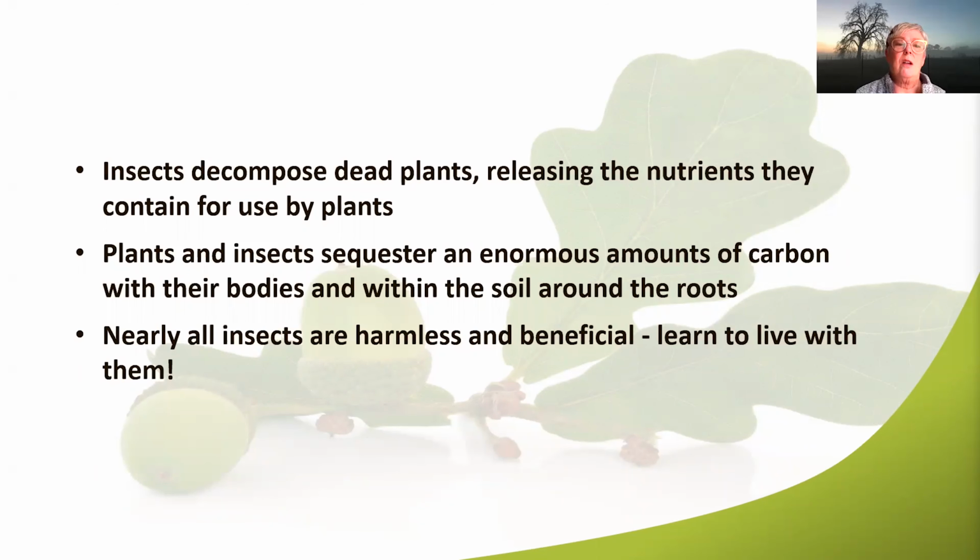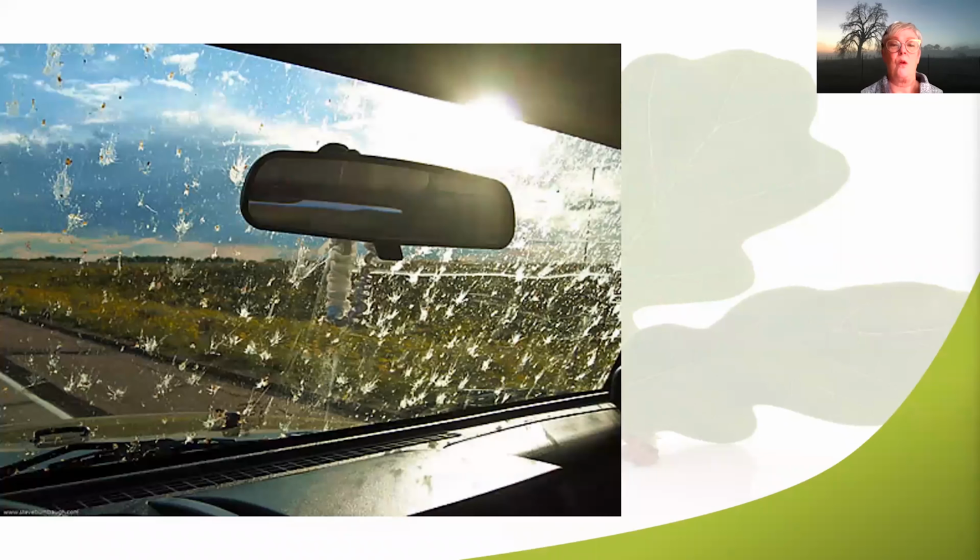So we've already mentioned that insects help decompose plant material, and that the plants and insects themselves actually sequester an enormous amount of carbon with their bodies. So that's another aspect of them. A lot of carbon involved there. But nearly all insects are harmless and actually beneficial, and we really need to learn to live with them and have a different outlook about what they do, their role.